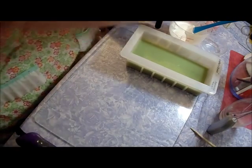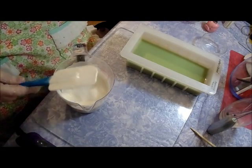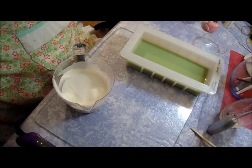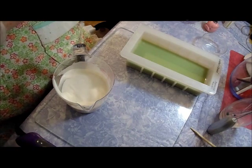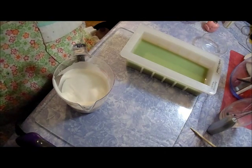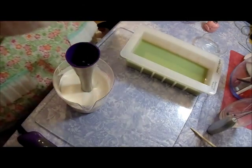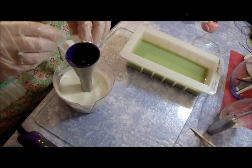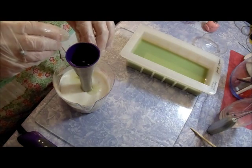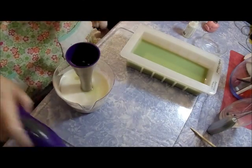Okay, so I'm going to do my white next, because I should have mixed the white first, but I did not want to. I splattered on myself. There's soap on me. Oh, I didn't want it to seize on me. I'm sorry, I'm a little flustered at the second. Get a third of this in there. A little more. And the rest will go into the other.